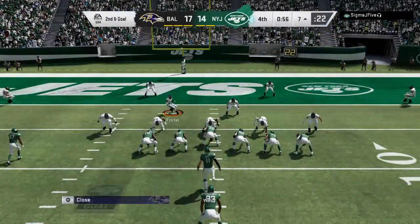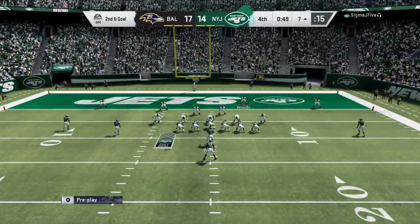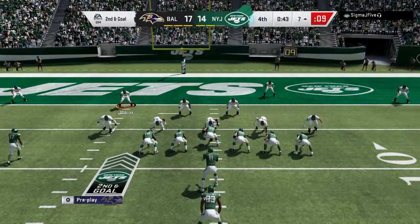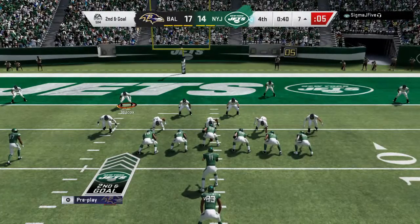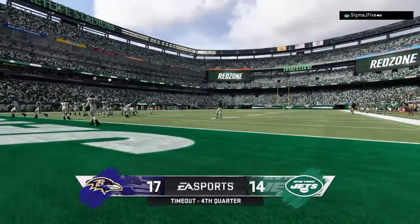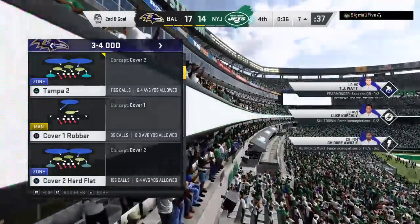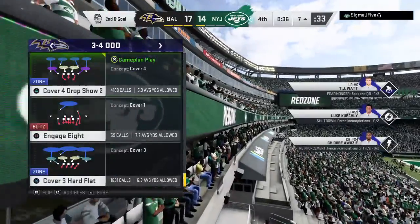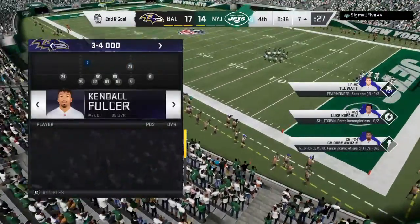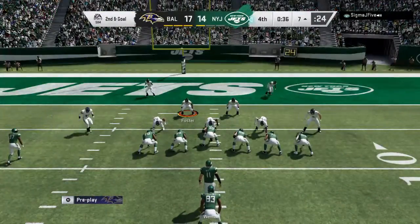line. They'll try again here from the 7 on 2nd and goal. Focus, defense, focus. Now with the play clock down to 2, we're going to get a timeout here, as it'll come with 36 seconds to go in half number 2. They'll try again here from the 7 on 2nd and goal.